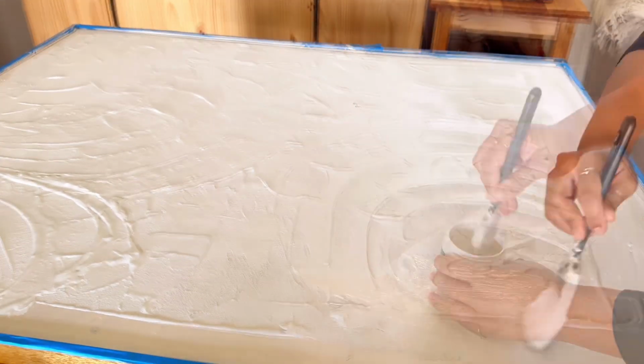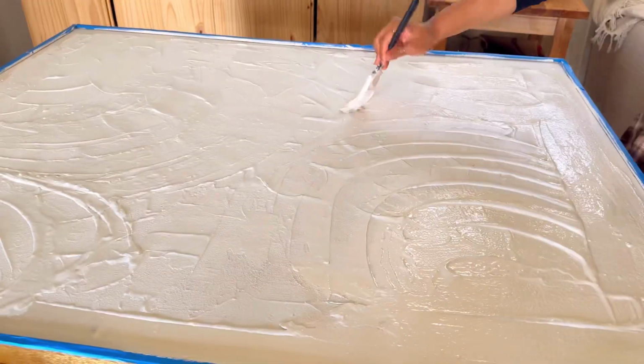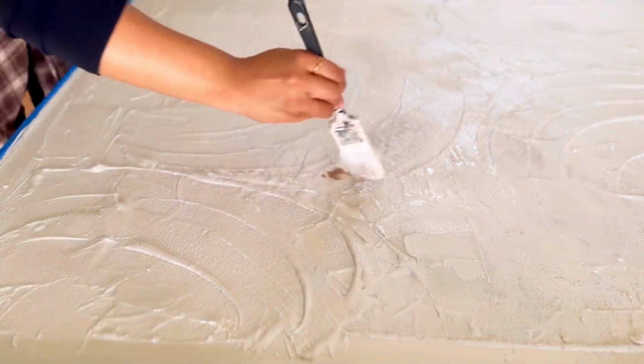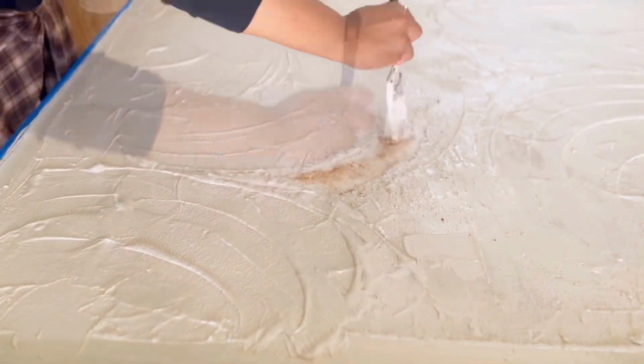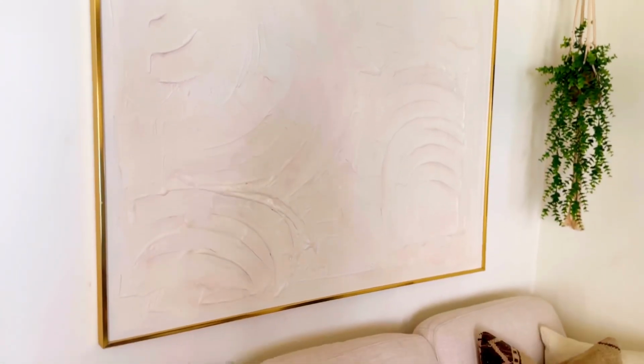Then I let it dry for the day and came back to it another day. And I just painted over it with a slightly off white. I didn't want it to be stark white. And then I added a little bit of texture and all these things. Honestly, probably unnecessary, but this is how it turned out.